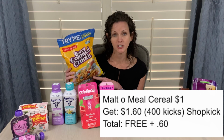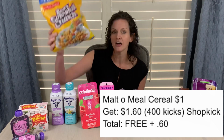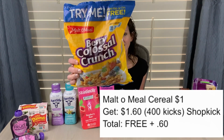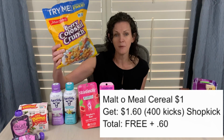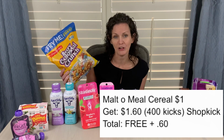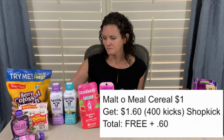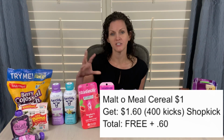Okay, couple more offers. The Multi-Meal cereal. There is a deal on Shopkick right now for 400 kicks back when you buy any Multi-Meal cereal. If you can find these little bags, they're priced at $1. So you pay $1, you get 400 kicks back on Shopkick, which is equivalent to $1.60, making it free and a 60-cent moneymaker. And with Shopkick, oftentimes, once you have redeemed the offer and they give you your kicks, it will come back. So I'm hoping that one will come back because that's a great item to be able to donate to the food bank.